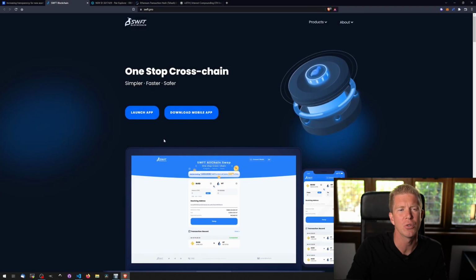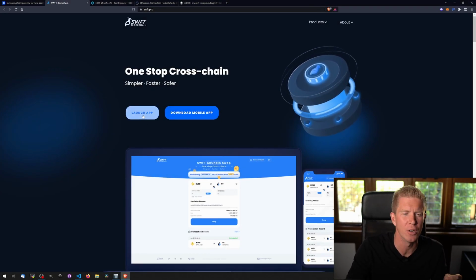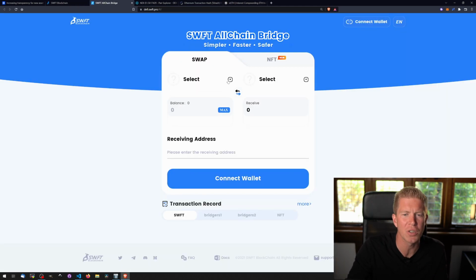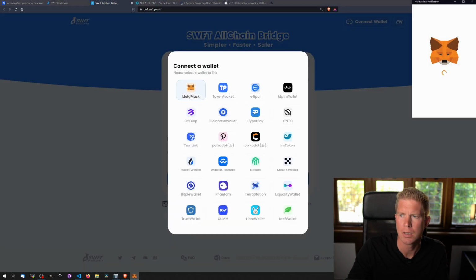The next project I'm going to talk about is SwftBlockchain or SwftCoin. This is one I have mixed feelings about. If we launch the app, you can see we've got this cross-chain bridge. It looks like a standard automated market maker. Let's connect the wallet up.